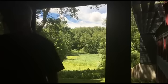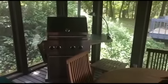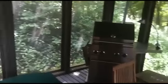And of course dining and then outdoor cooking. My grill is a Viking, of course, and I love cooking out here. I never have to worry about the bugs or the rain. Even in the rain in the summer, we can grill.